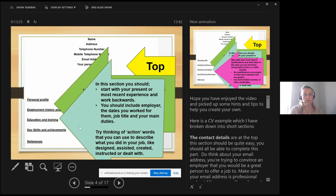Now this could be paid work, voluntary work, charity work, or work experience indeed. Anything at all goes here in the employment history. You need to put the name of the place where you worked, the employer, and you need to put the dates. And you also need to list what you did. Was it cash handling? Was it customer service? Did you organise a cupboard? Did you mentor somebody? Did you assist with some cleaning? Everything you did should be there in the brief summary of the employment history.